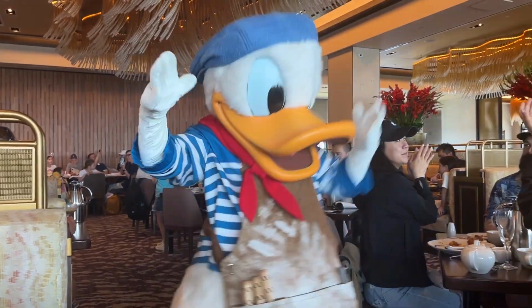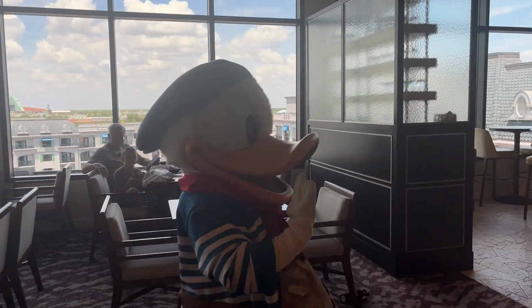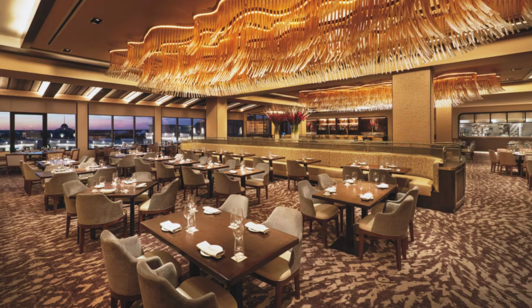So now that I obviously have convinced you, you have to go. The question is how? It's very difficult to get reservations for two reasons. One, it's amazing. Everyone talks about it. Yes, it lives up to the hype. The hype is real. Two, the restaurant is fairly smaller compared to other character meal restaurants. And there's only one meal of the day that the characters are there. Topolino's is open for dinner, but it's a grown-up menu with no characters.